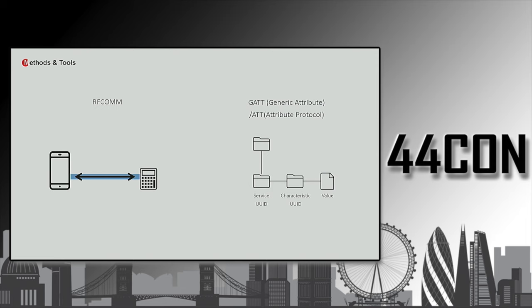device and the phone. In contrast, Bluetooth Low Energy has quite a small packet size, and it has a very different structure. So it uses GATT, which defines a hierarchical structure under which you have services and characteristics. And each characteristic has a value and a number of properties, such as read, write, and notify.